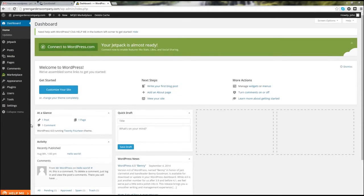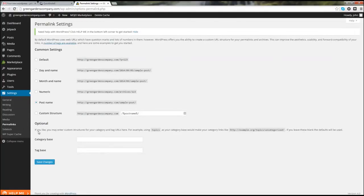So one of the very first things that I like to do once we've installed WordPress is to make sure that the URL structure is set up correctly. And so we do that by going into settings and then into permalinks. Now, using HostGator, it will actually set it by default as postname, which is exactly what we want. If you're using a different hosting company, it may well be set with the default setting, and it will structure the URL like that. So if you create a page, it's going to create, after the greengardenscompany.com, ?p for page equals 123. And that's neither user-friendly for us humans, nor particularly user-friendly for search engines.